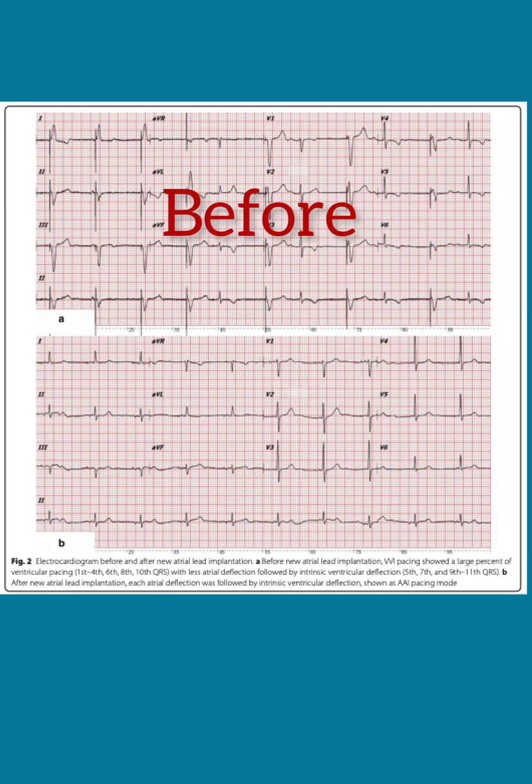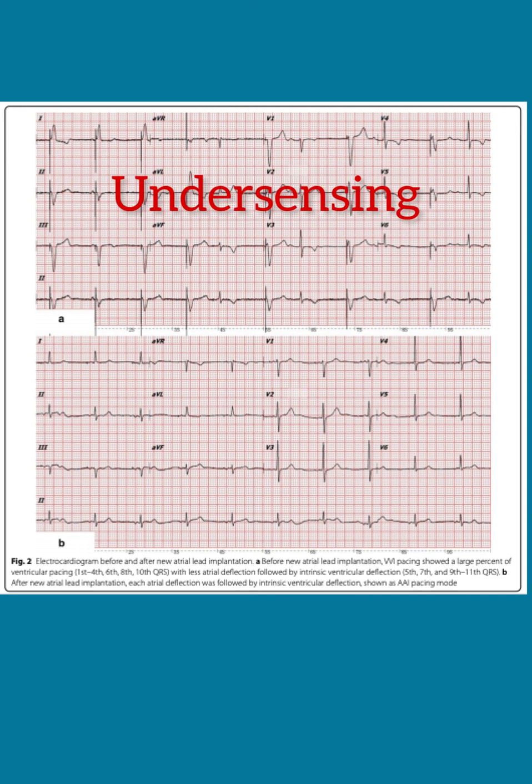So when we look at her EKG, we can see the before and after the intervention. Before, what we see is that her pacemaker wasn't sensing and it wasn't capturing as well, meaning that it wasn't sending adequate electrical impulses to essentially cause her atrium to contract. But now, looking at after the intervention, we can see that every P wave that gets the electrical impulse causes an intrinsic ventricular contraction. So her heart was essentially beating a lot better than it was.